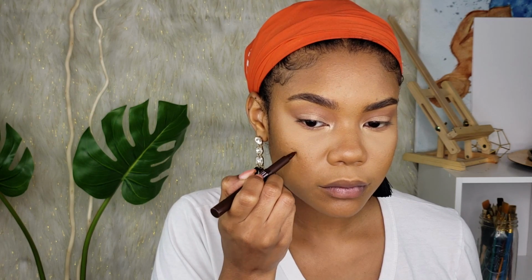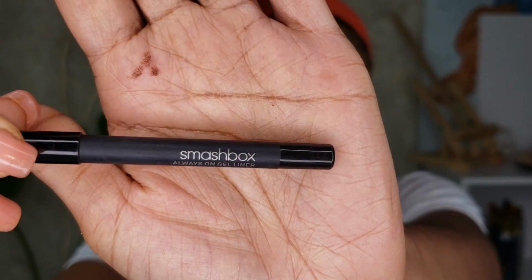And I'm just using this to kind of define my moles. If you have any, define them. If you don't, create one, girl. And I tried to do a liquid liner, but I suck at it, so I went in with my Smashbox pencil, and I just kind of put a thin line and smudged it out.